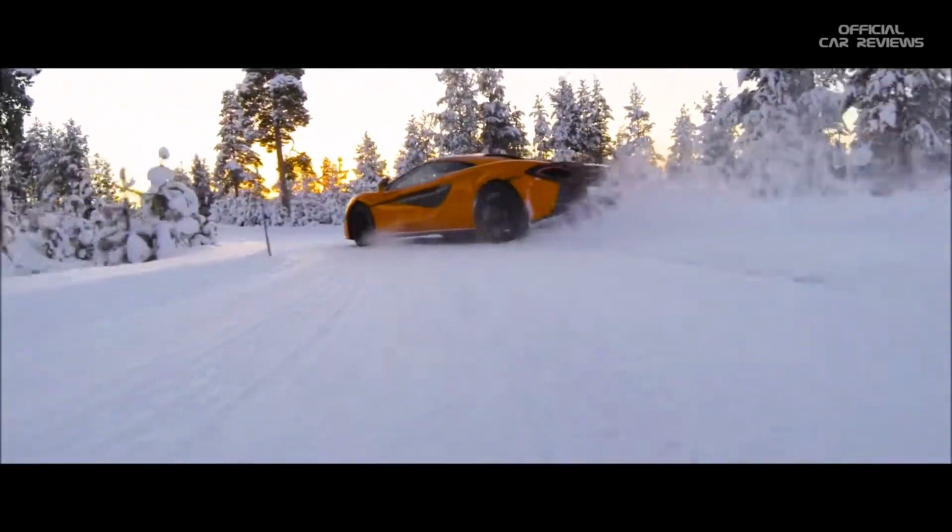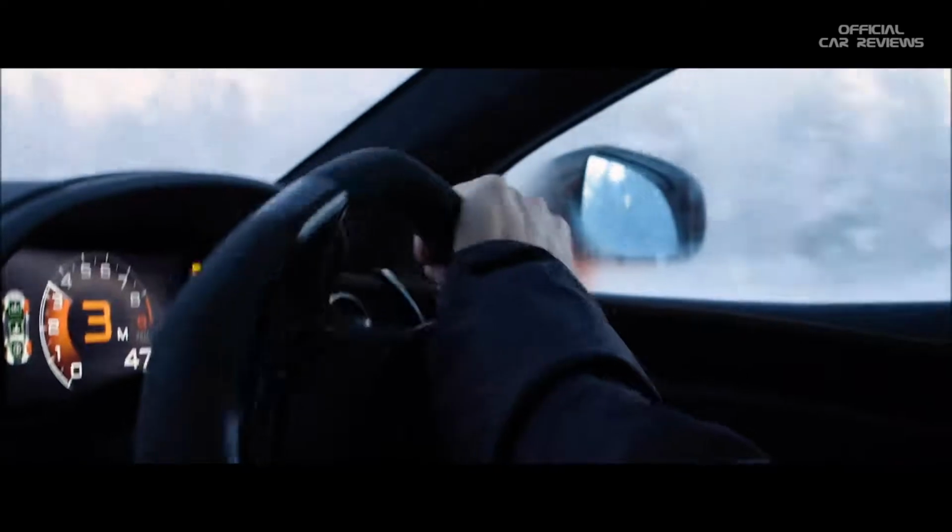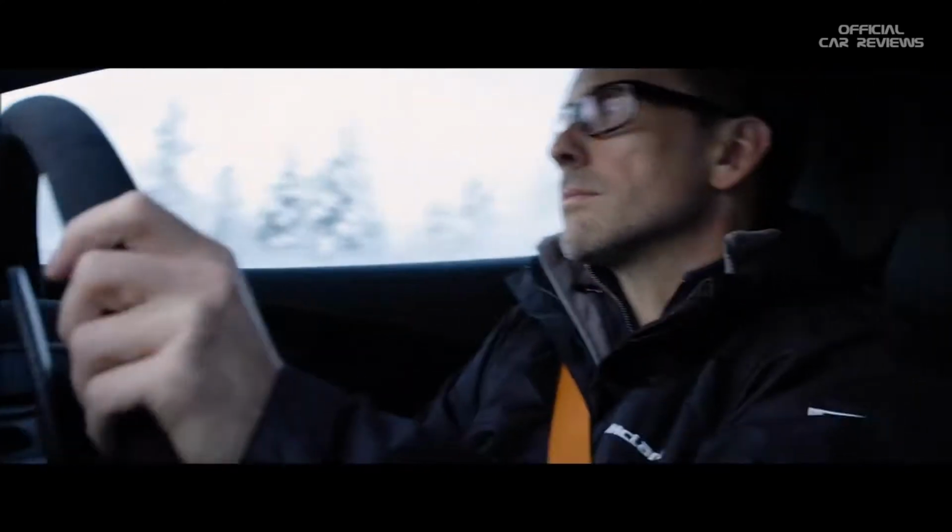The 570 is actually a lot of fun to drive on the snow and ice because it's quite a light car and it's got a great balance for this type of driving, so I enjoy it a lot.